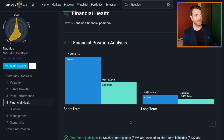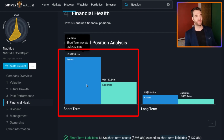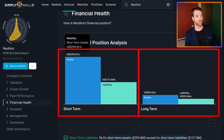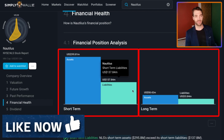So let's go have a look at debt. And debt is obviously very important. This is how companies get into trouble. So we want to see current assets above current liabilities, and it's fantastic. It's 300 million compared to only 130 million in liabilities. So yeah, fantastic in terms of the short-term debt. And their short-term assets can cover all their liabilities. Everything they have, they can pay it off today if they wanted to and still have heaps of cash left over.